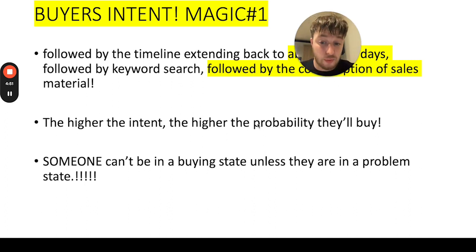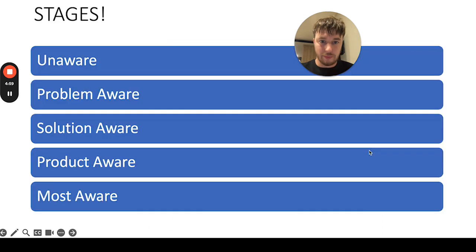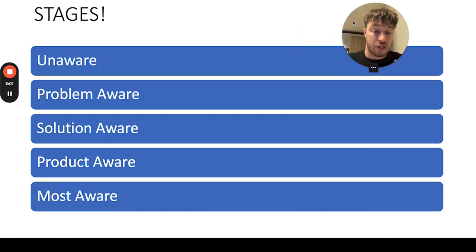Okay, and someone cannot be in a buying state unless they are in a problem state. So they need to have a problem first. Now, the next thing is stages. What kind of awareness stages is your audience in?